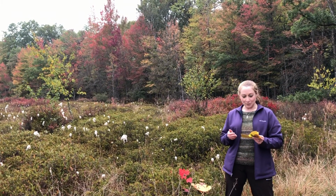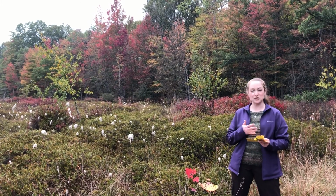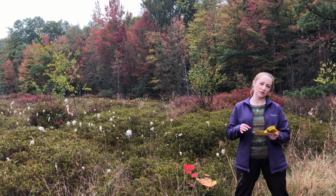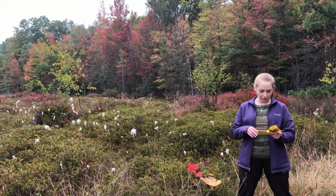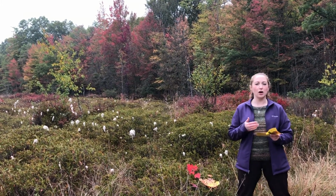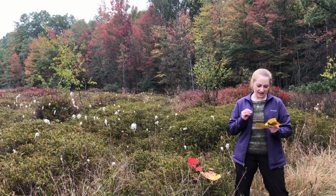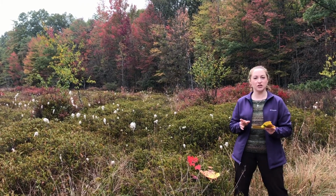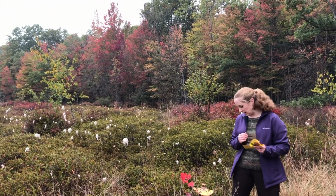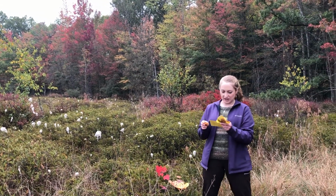There are various plant pigments in the leaves, and some pigments produce the colors that we see in the fall. They're the same pigments that produce color in flowers and fruits earlier in the growing season. During fall, there are environmental cues like shorter days, longer nights, and cooler temperatures that trigger an abscission layer to form between the stem of a leaf and the branch that it's on.